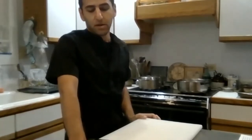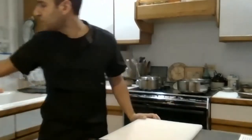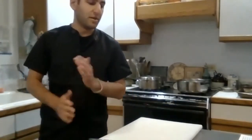So keeping the lid on while you're making stock doesn't add the same depth of flavor as it would if you don't have a lid on it, as you're cooking it for long periods of time, especially with meat stock. So that's important to keep in mind.